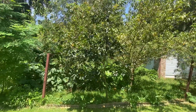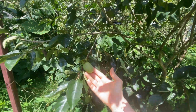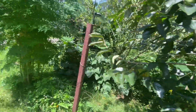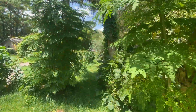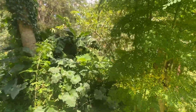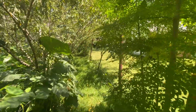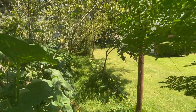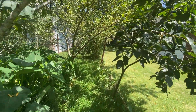These are all persimmons. These are astringent, very astringent. You have to wait till they become jelly. Very, very ripe, jelly-like, and they're the sweetest persimmon. It's probably 10 degrees cooler in this shade.